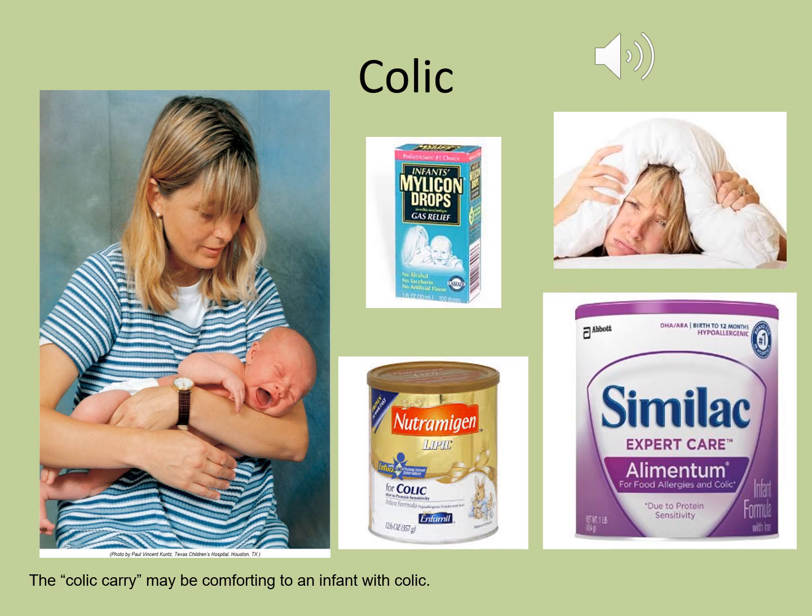So we look for patterns with their feeding. We ask about stooling. We ask about behaviors. How long are they crying? How often? What time of day is it? What relationship is it with the feeding? Really ask a lot of those characteristic questions to see what their pattern is. And really, we rule all these other things out and we go, well, it's probably colic.